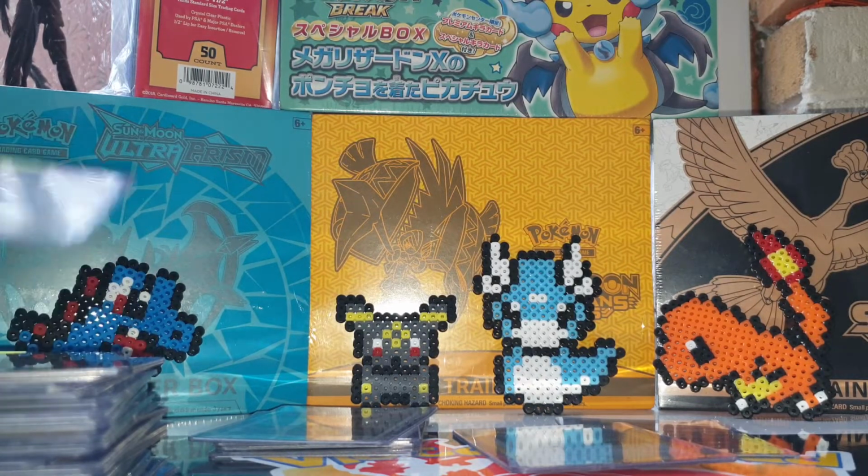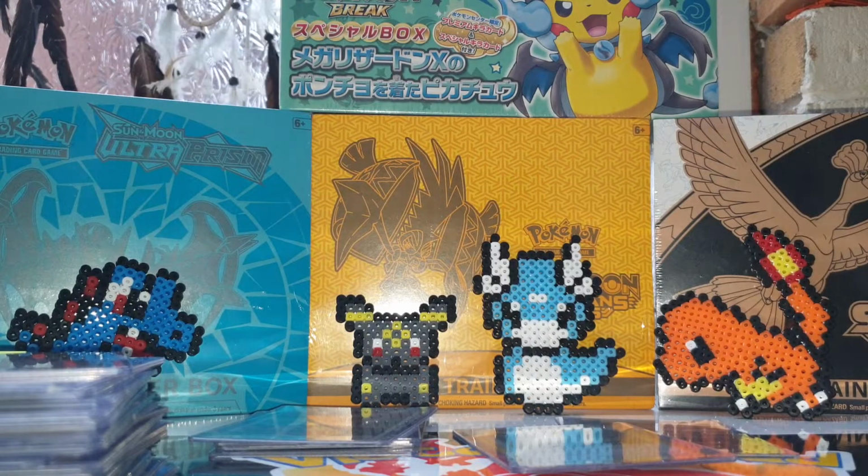Next card, I'm going to take the other pack of card savers down. I don't like falling over as well. You can see my little wind chime in the background there.